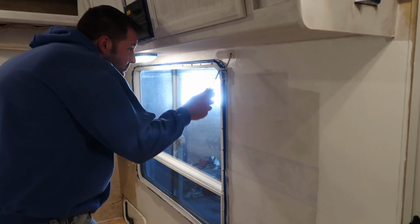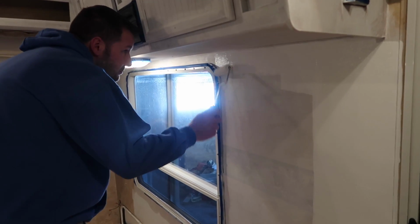We used 1 gallon of primer and 1 gallon of white paint. This whole camper we did in one. Tom and I had a bet. I'm like, I bet we could do it all. There's no way. There's 1 gallon of white paint. And so we put on 1 layer of primer and then 2 to 3 layers of white paint.